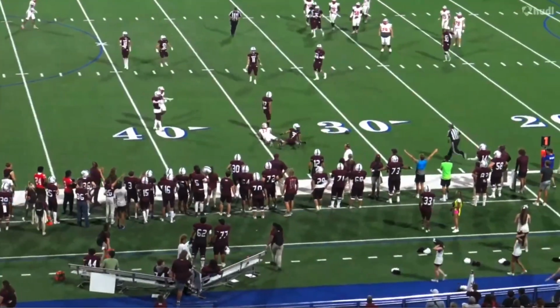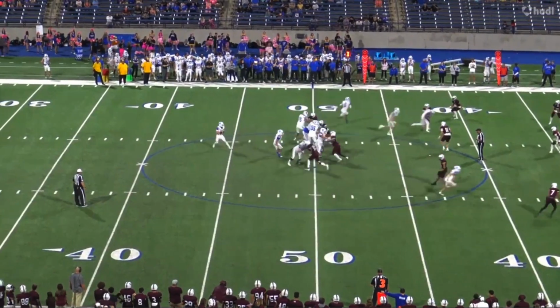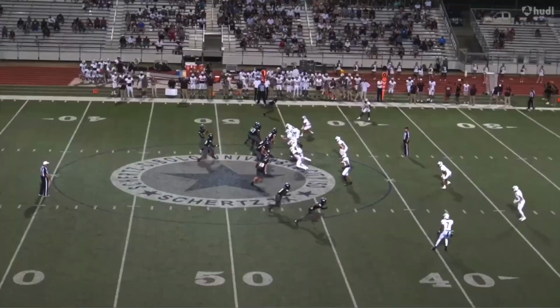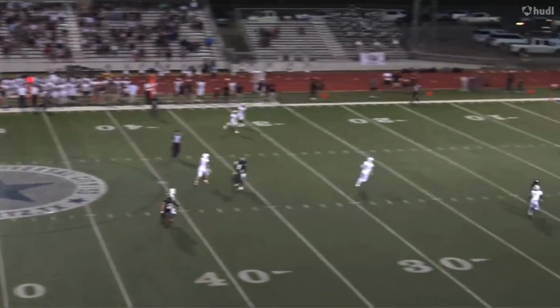Looks good coming out of his break right there. And then comes up, is able to break that pass up. That's really good closing speed. Right here, it looks like he is also in cover 3. Again, that also could have been man, but good job on that post. Good job making a play on that football.